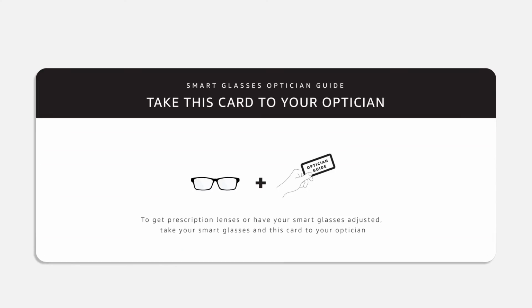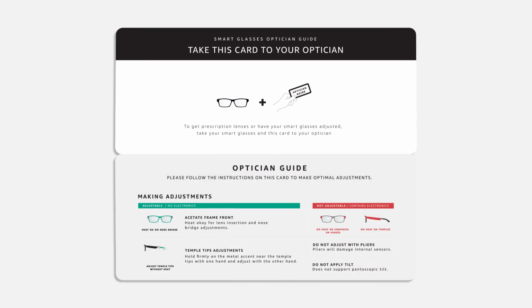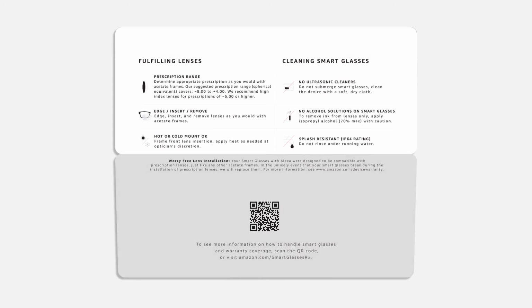Visit a local optician if you need to make additional adjustments for a proper fit. They'll be able to adjust your frames as needed. Included in the box is an optician card that you can present to your eye care provider. We recommend they refer to the guide before making any adjustments.